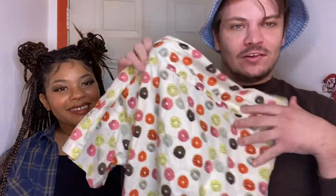This is so cool. It's a button-up shirt with just donuts. Just all donuts all around. It's definitely Davis's style. Yeah. I have a bunch of really weird button-up shirts, so this will be a nice addition. I love this. Brown and pink. It reminds me of Paul Frank. Oh, like with the little monkey? Lisa Frank. Yeah, Lisa Frank. Like the old design. I think it's really cute. I'm really excited about that one.